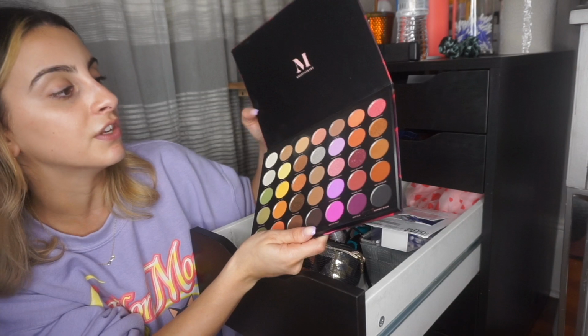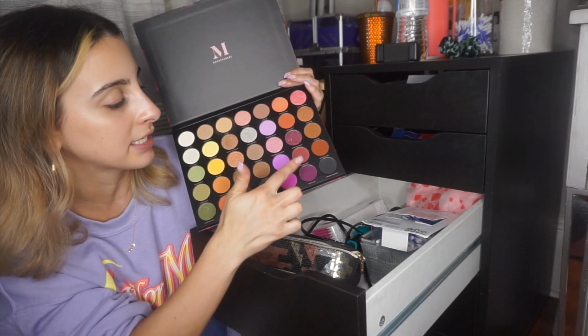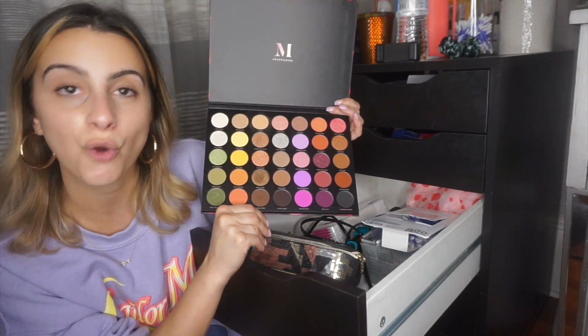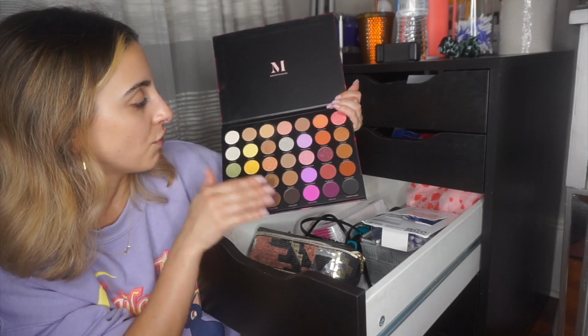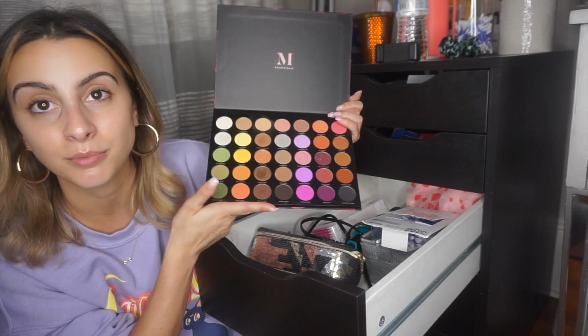I recently did a video using this palette. I used all the pinks and purples in it. Love it. So beautiful. But this is just a great palette. I love all the shades in here, and it's so aesthetically pleasing to look at. So for that, I am definitely keeping this.